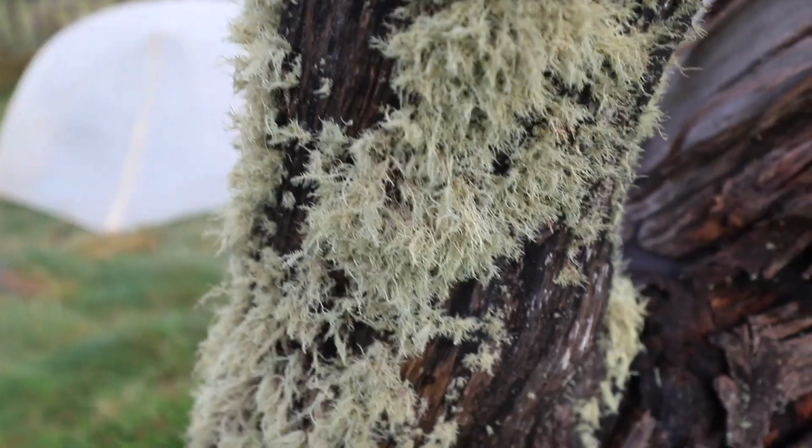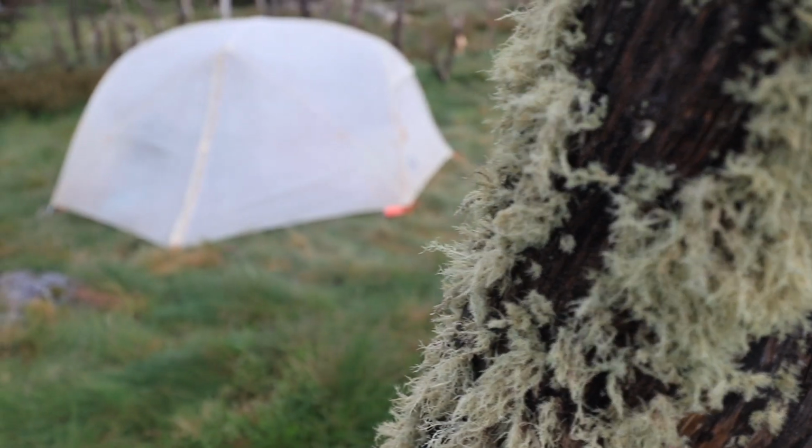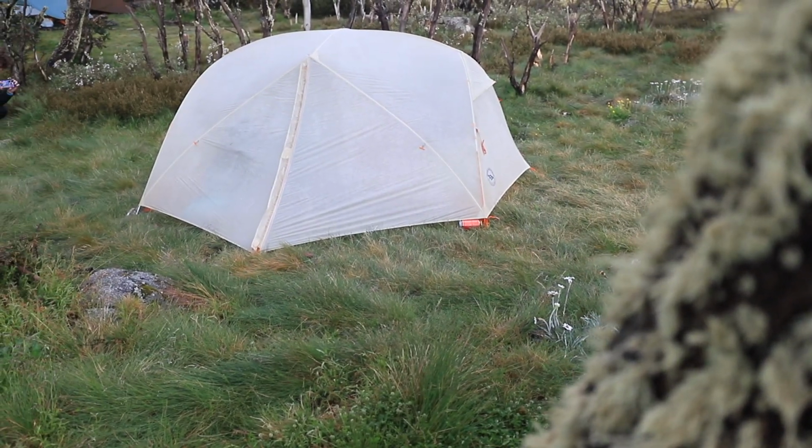So we arrived at Kosciuszko's hut, and as soon as we arrived, we decided to set up our tent and it absolutely started to pour with rain. So it was a bit of a mission to get it going, so I didn't really get any filming, but I got a little bit at the end that I'll show you now after the tent was set up and the sun actually decided to come back out.